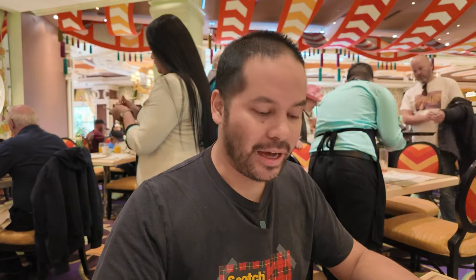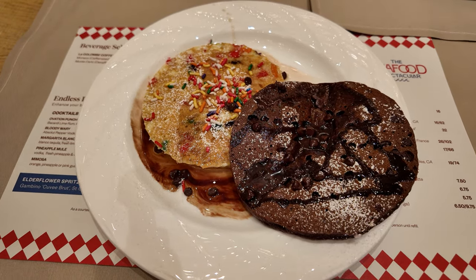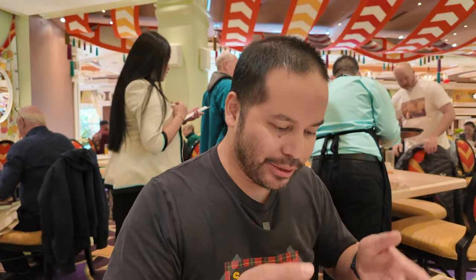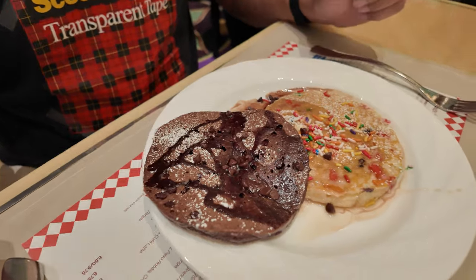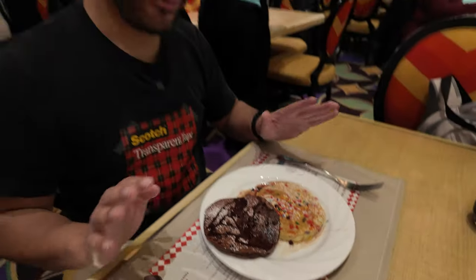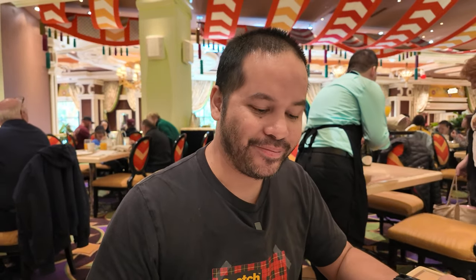It's my turn. I get to try the pancakes. Yum. Freshly made. And don't worry, we didn't wait too long. They're still nice and piping hot. Oh, yeah. But we have a sprinkle one and a chocolate chip one. Yeah. So these are all made to order. So you just let the guy know what kind of pancake you want. There's actually sprinkles inside the sprinkle pancake, and there's also chocolate chips in the batter. Chocolate chip. Yeah, they actually put it in the batter.